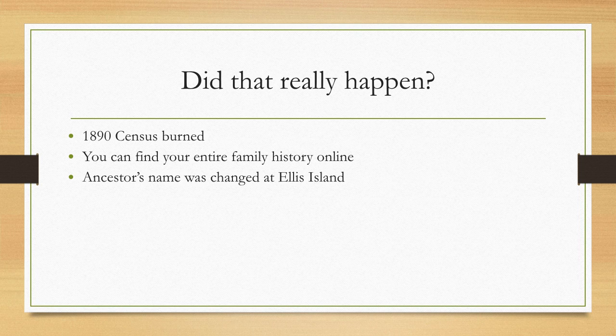And number 3, maybe the most popular one, is your ancestor's name was changed at Ellis Island. This is not entirely true, and one reason is because port lists and boat lists were done at the country where people left. So for example, my ancestors left from Poland. Their names were written down when they left Poland, not when they came to America.